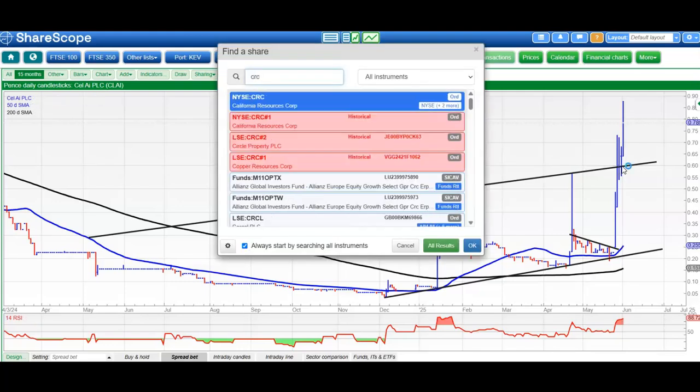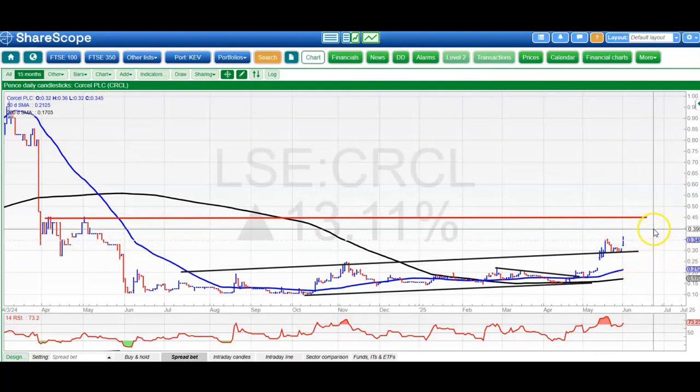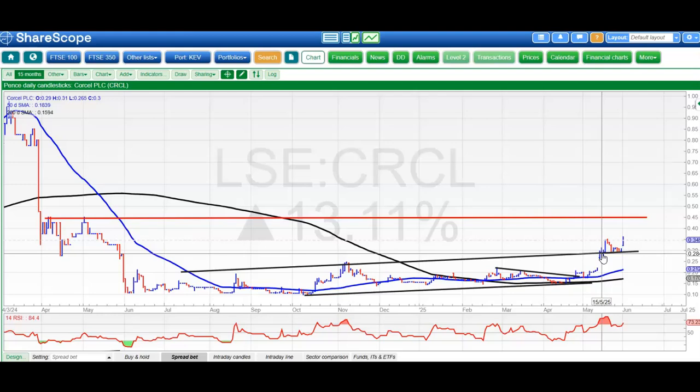On to Corcel, which I think had a mention in the Mail on Sunday yesterday, and has gapped up. We're already on the case here. We were already looking for 0.28 even before Joan Hart's intervention, and now we have been looking for 0.45 by the end of this month, which hopefully after today's rise is all the more likely. Upside value while we hold above the previous target there at 0.29.